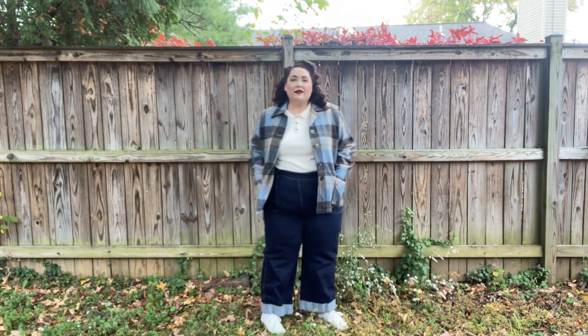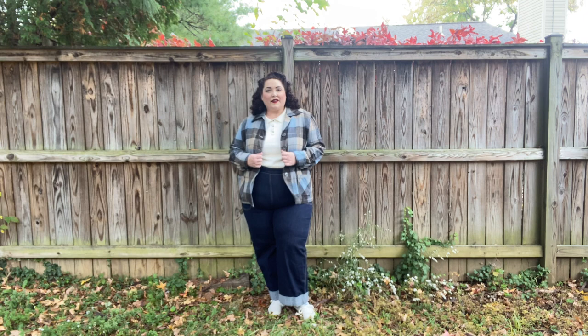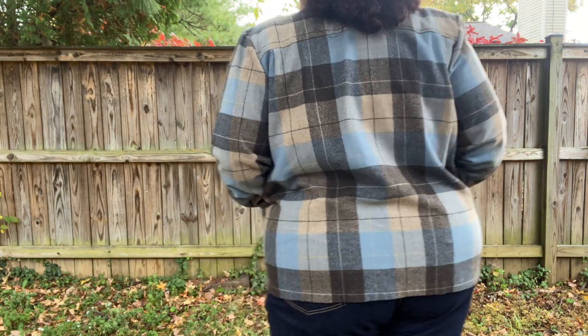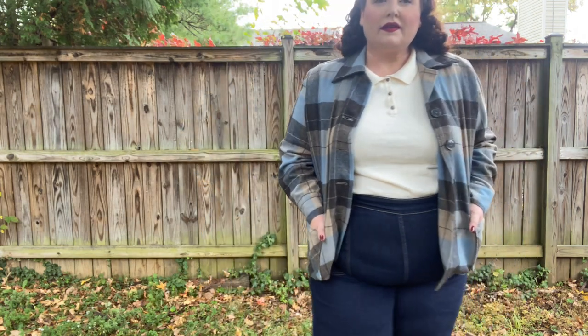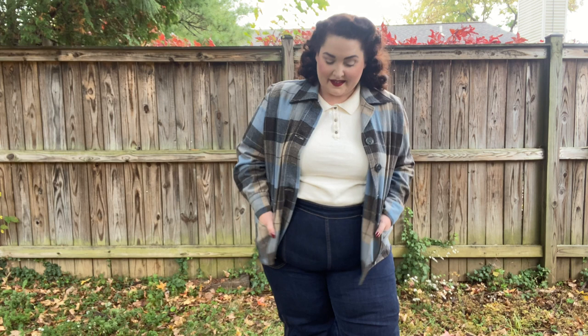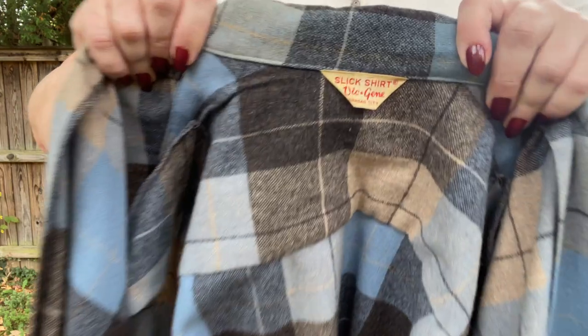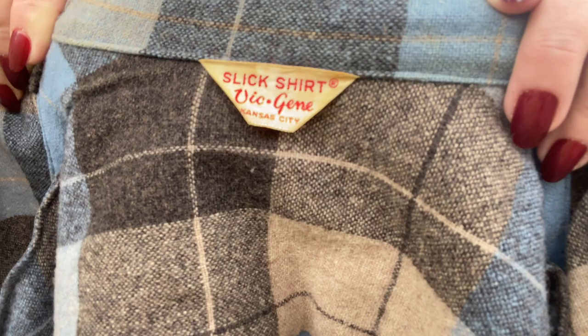I love pairing a 49er with jeans, and these are the only jeans that I own. They are from Hellbunny and they're very comfortable. And I paired it with a sweater that's kind of a polo looking type top, and it's nice and short sleeve, so it's very comfortable, and I thrifted this one. And here you can see this is one of my not Pendleton 49ers.